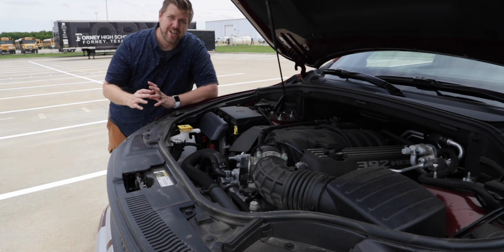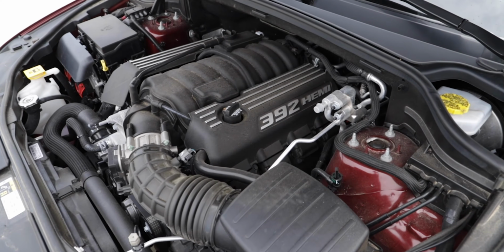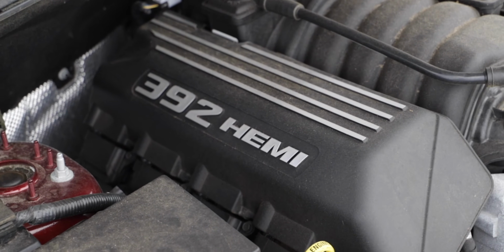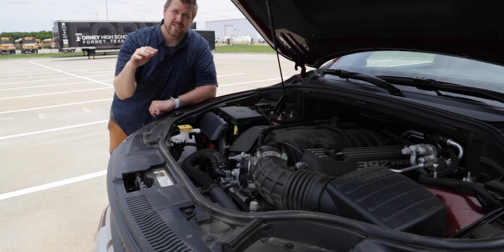All right, and under the hood here is the 6.4 liter Hemi V8 engine that pushes 475 horsepower and 470 foot-pounds of torque. That'll get this big three-row SUV from 0 to 60 in 4.4 seconds, and it has a certified quarter-mile time of 12.9 seconds. That power not only helps you go fast, it also helps you tow, so that makes the 8,700 pounds that this thing can tow a best-in-class number.